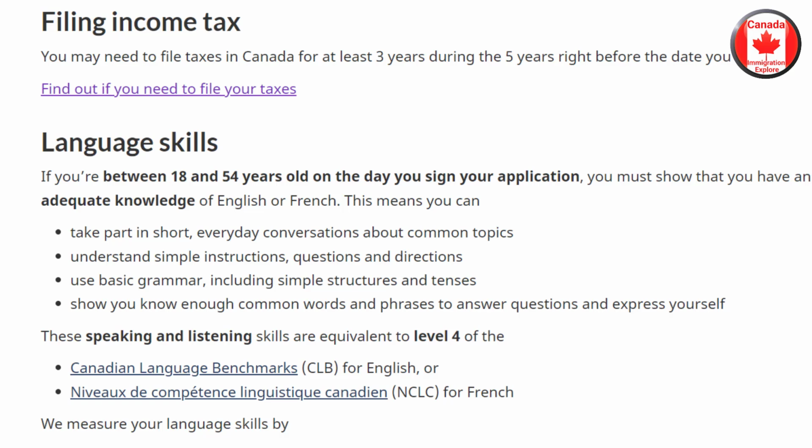Income tax filing. Canadian immigration requirements also include meeting your personal income tax filing obligation. That's why, regardless of your age under the Income Tax Act, you must meet your personal income tax filing obligations in 3 tax years that are partially or fully within the 5 years right before citizenship application. Language skills.